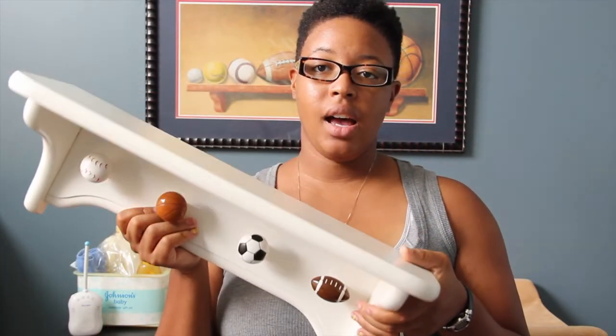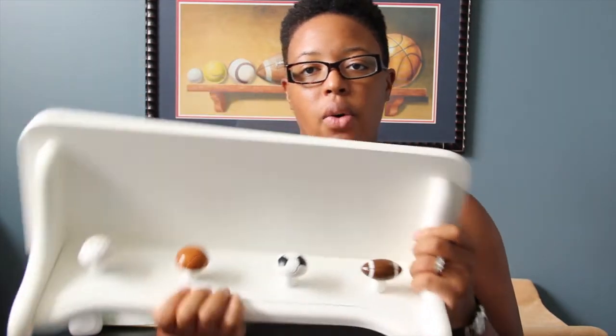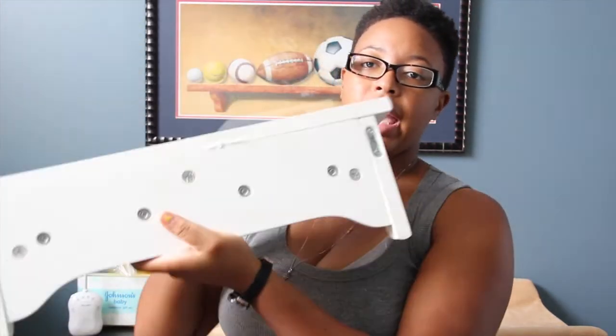Got him a lamp. I got this at the kid sale as well, and I believe I paid $3 for this. Last but not least is a rack for little things, and on the back it has a little thing where you can hang it. So I plan on getting my husband to hang that up for me and help me finish with decorating and stuff. But yeah, this is the mommy and the baby haul, and I hope you guys enjoyed this video.